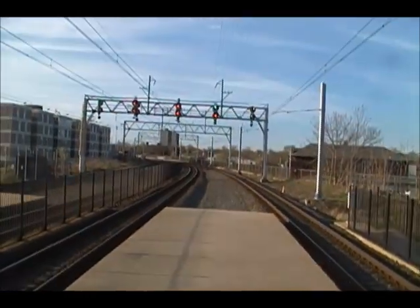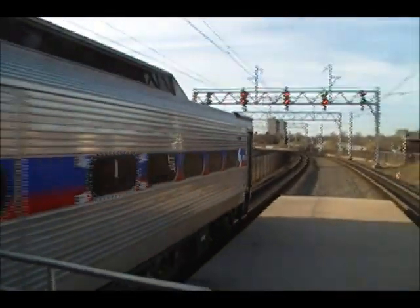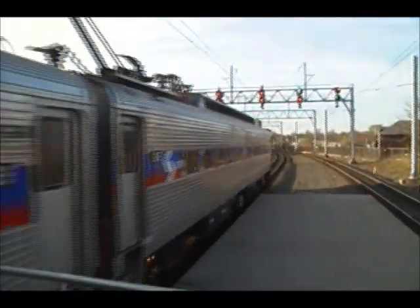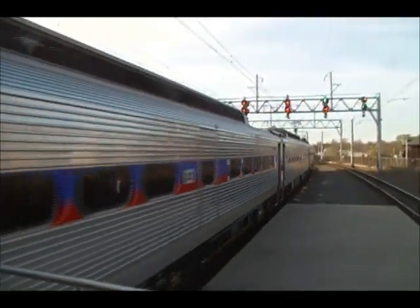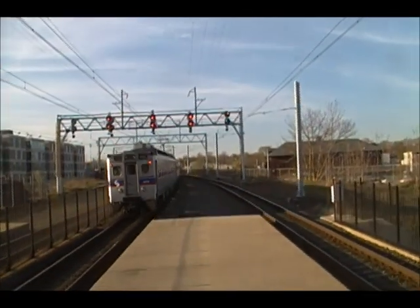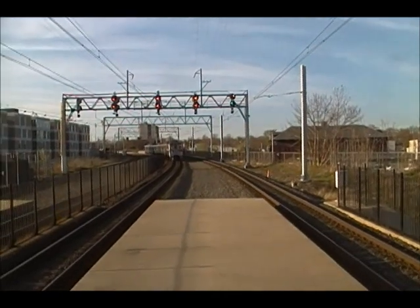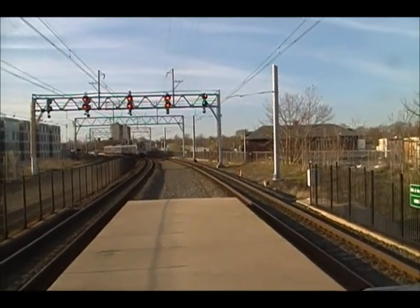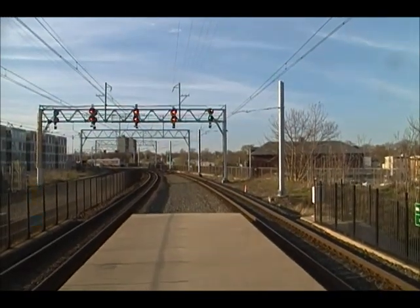More to come. Here we got the Warminster train 2450. Railcars 125, 126, 393, and 392 to Warminster. So I haven't seen 6455. Wondering about him. And we still got 6762 to come.